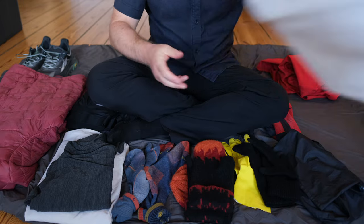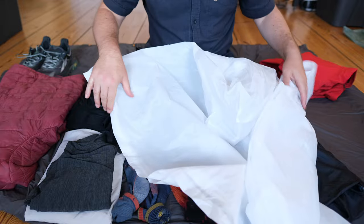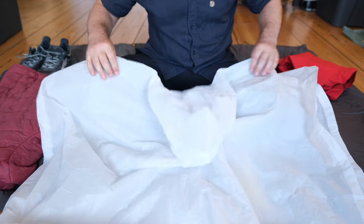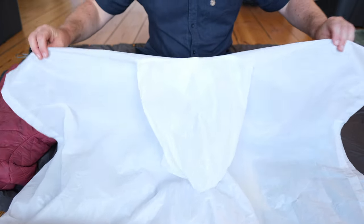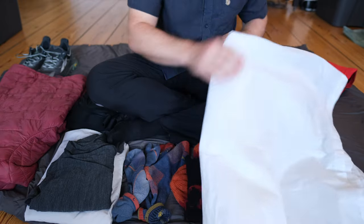But if you have a Gore-Tex jacket, this would be the time to use it. I'm also bringing a Frog Togs poncho with me. So the poncho, I'm going to use it when I'm hiking to put it on top of everything. But mostly it's going to be used to cover up my backpack when I'm setting up the tent and these kind of things. So I think this will come in very handy.